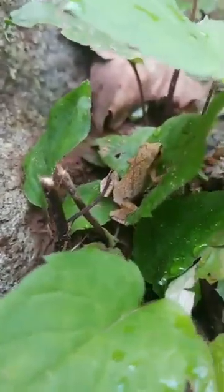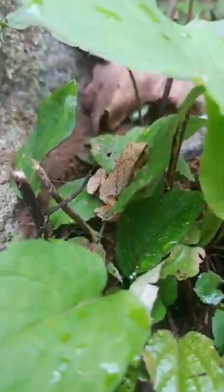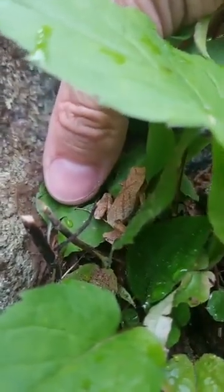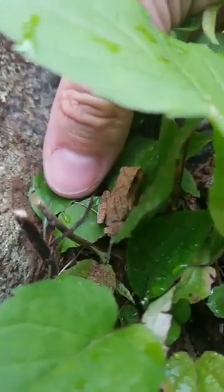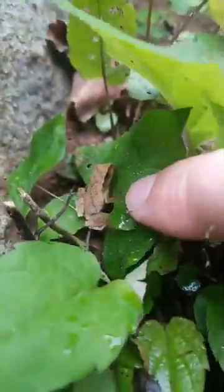So that is pretty darn cool. Just for a size comparison, I'm going to put my finger in there so you can see how large it is. It's about the size of my thumbnail, a little bit bigger. Really cool. Whenever I can find an animal like this, I'd like to share it with people.